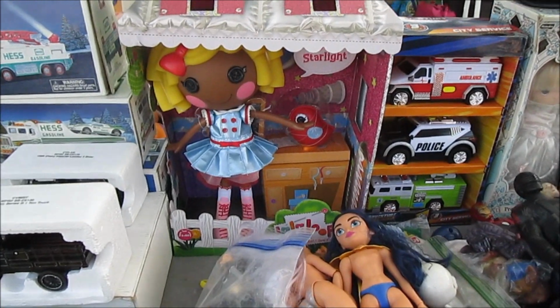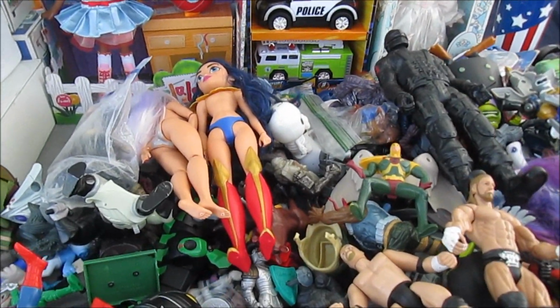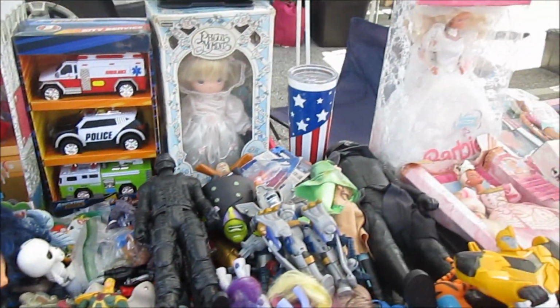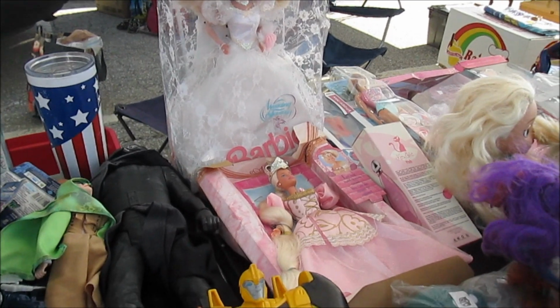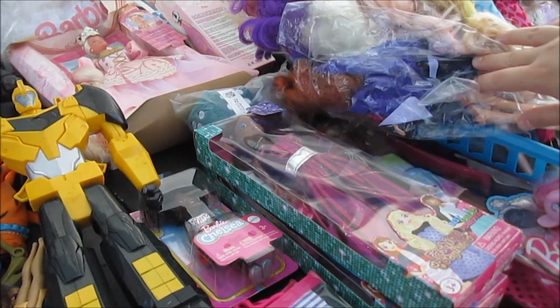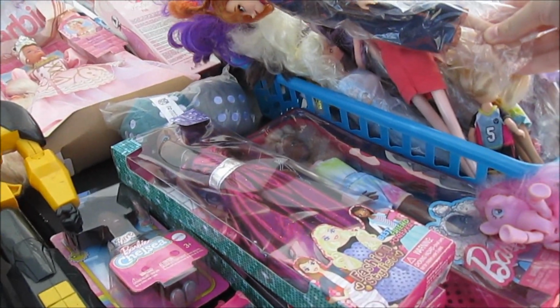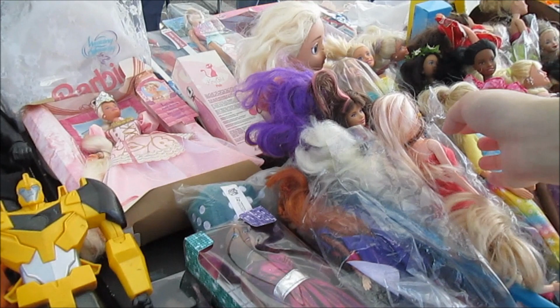See Dot Starlight right when we come in here. See some Precious Moments. I see some Barbie in the box here. Oh, it's pretty. Wedding Barbie. Couple of dolls here. I see some fashion dolls. Barbies and princesses here.